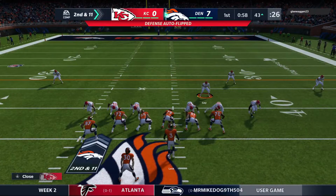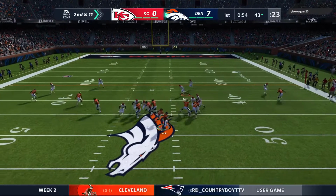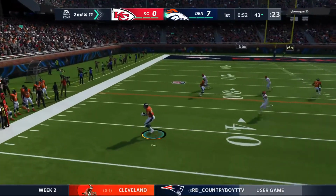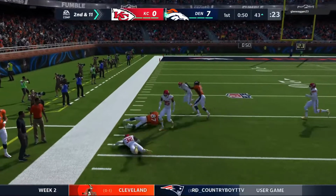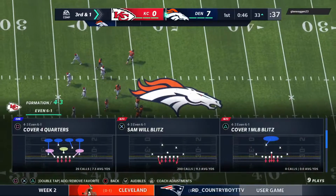A loss of a yard there to start out. That leads to a 2nd and 11. From the gun, it's Locke. This is the tight end fan. They'll wind up getting 10 back as that sets them up for third down.